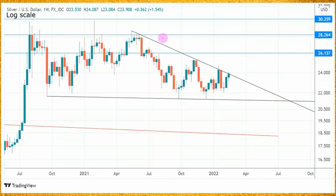Okay, silver. The silver US dollar chart is a bit messy. Last week I attempted to draw a line like this. We're still on that line. We haven't closed above it, but it just feels like we're on the verge of something here. So I reckon we're looking at something like this. There's a good chance it will come and retest that before moving upwards. So just watch out for that kind of thing on the line.